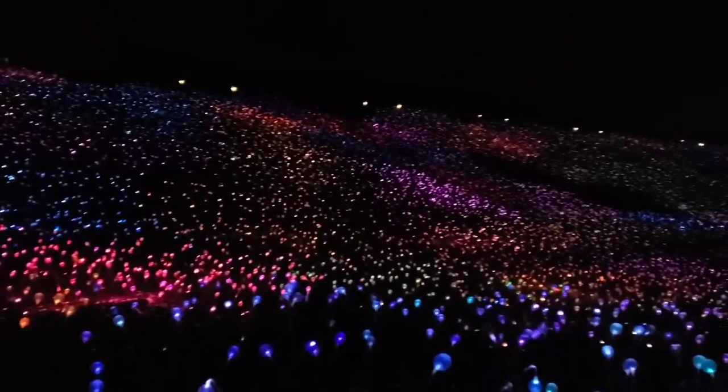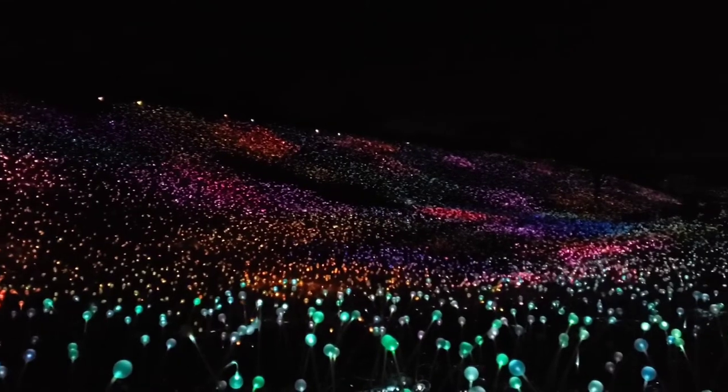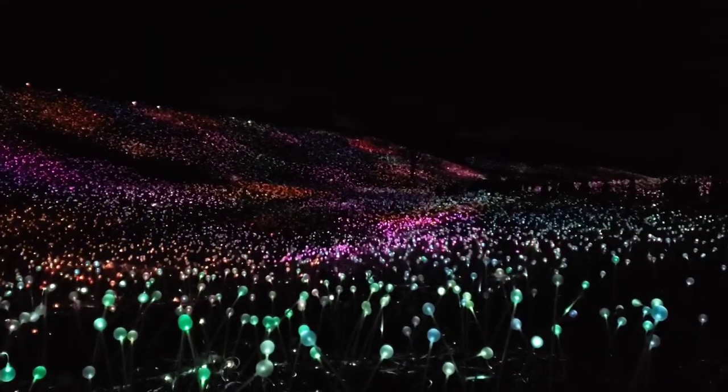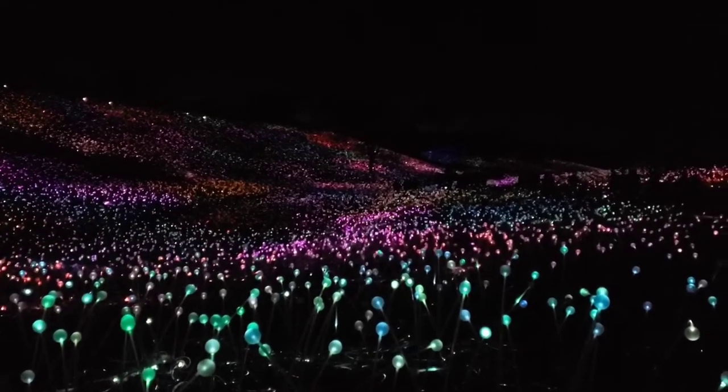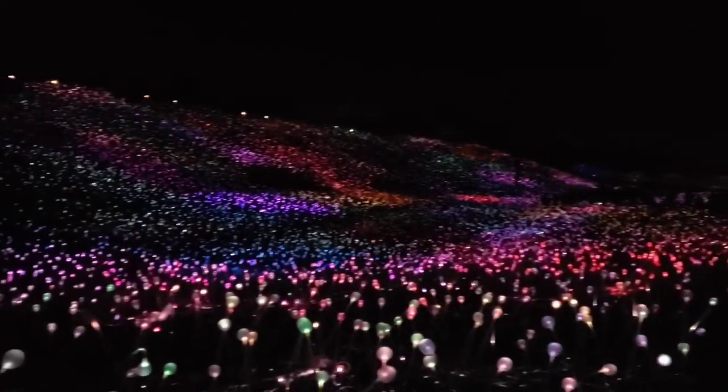It's a must do, but you must take jackets and thermals, and it's freezing. Yeah, it's minus 5 degrees. It can get higher, so you need jackets.